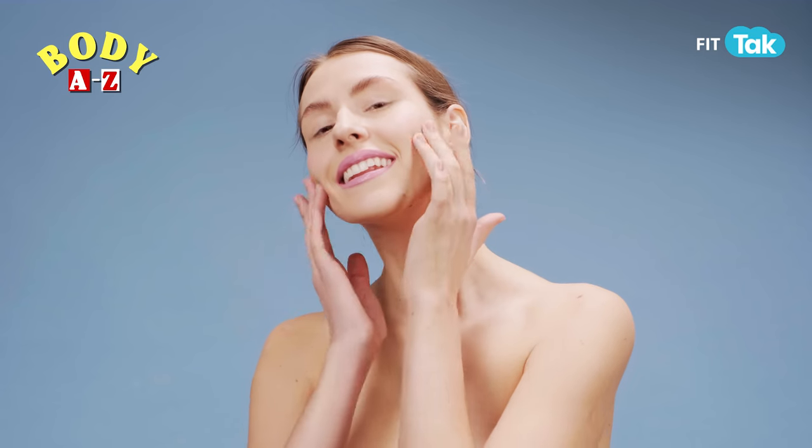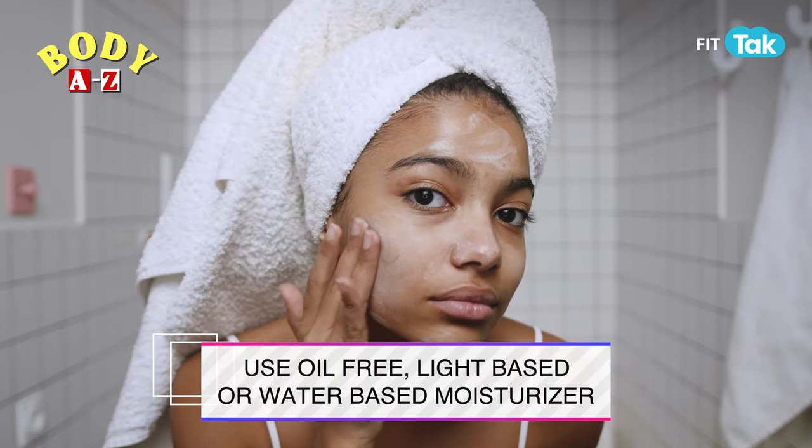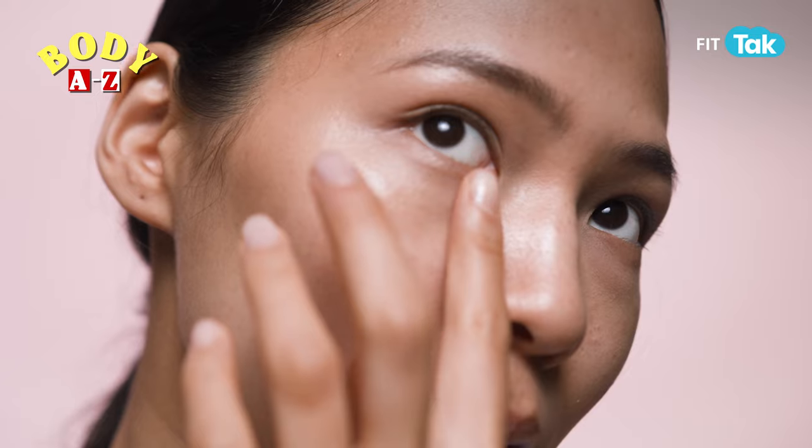Product number two, swap your moisturizer. Winter face creams are made from heavy creams and oils to lock the moisture in throughout the day and to hydrate your face during the dry months. But that's exactly what you don't need in summers. Make sure you pick an oil-free, light or water-based moisturizer that nourishes and hydrates your face without clogging the pores.